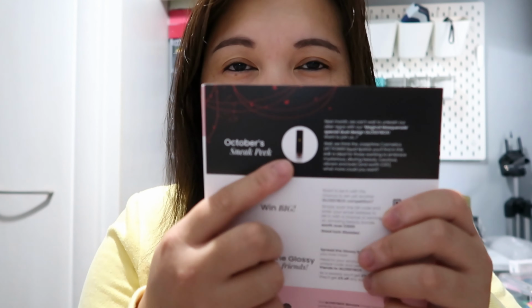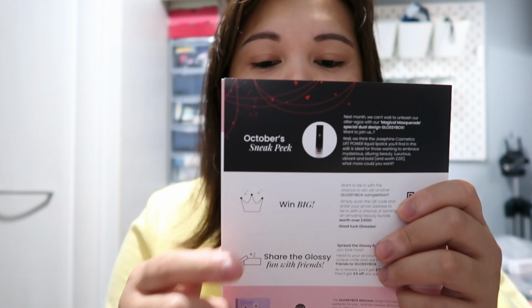And then at the back we have the October sneak peek. Next month we can unleash our alter egos with our magical masquerade. Special dual design Glossybox. Want to join us? Well, we think the Josephine Cosmetics Lip Power liquid lipstick you will find in this edit is ideal for those wanting to embrace mysterious, alluring beauty. Luxurious, vibrant, and bold, and worth £20. What more could you want? So yes, this is the sneak peek for next month.